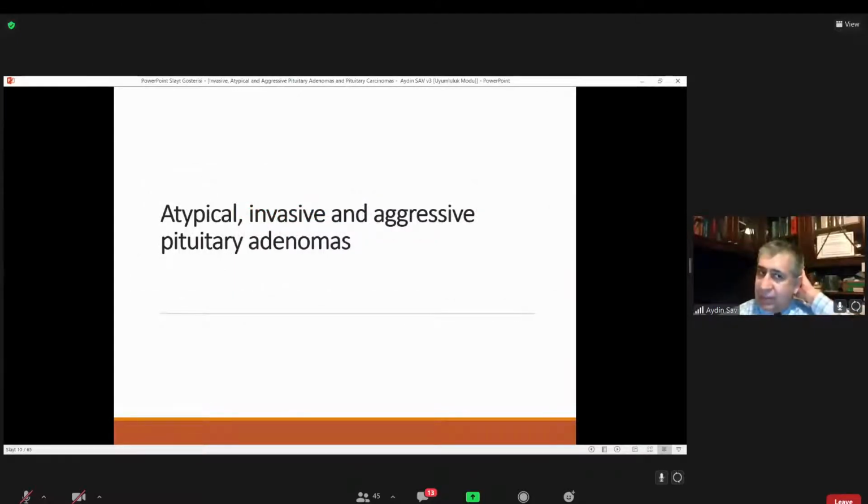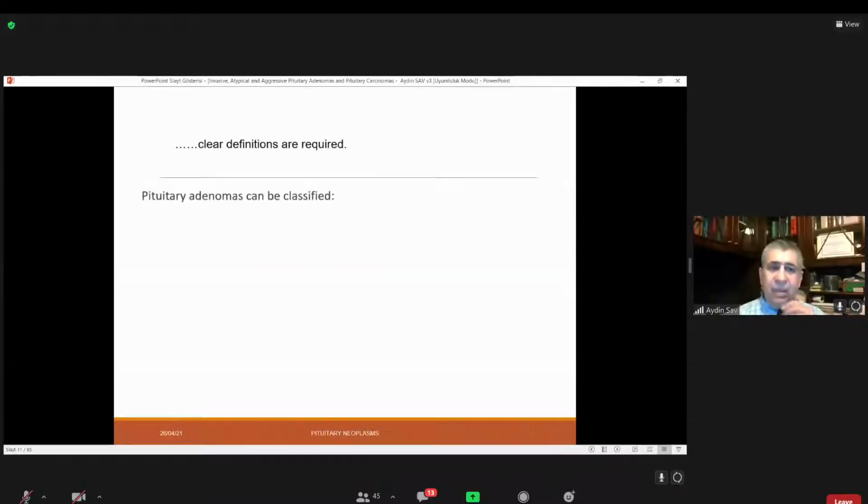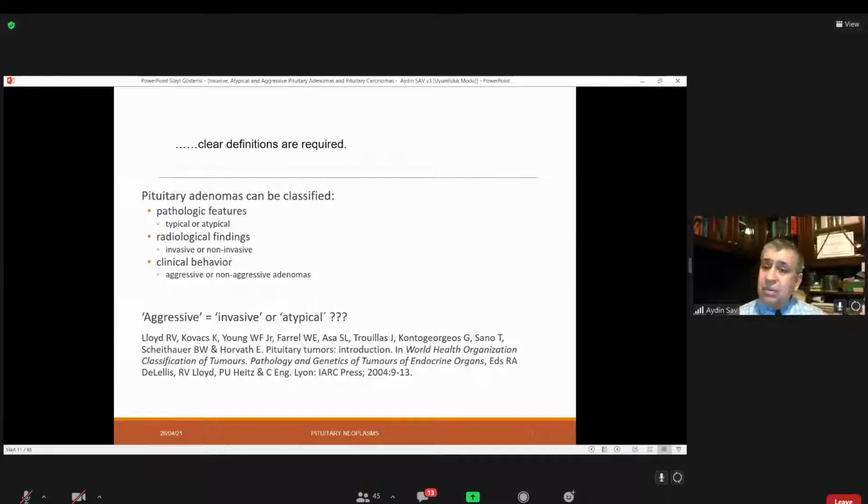And now let's look at the difference, the meaning of atypicality, invasiveness, and aggressivity of pituitary adenomas. Pituitary adenomas can be classified by data coming from pathologic features, typical or atypical, or from radiological findings, invasive or non-invasive, or from clinical behavior, aggressive or non-aggressive adenoma. So in order to describe the difference: is aggressive equal to invasive or atypical? These are the questions. There are three different terms. One means aggressivity, the other comes from invasiveness, and the third comes from histologic features: atypical or regular adenoma.